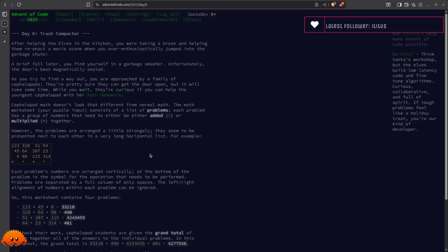Cephalopod math doesn't look that different from normal math. The math worksheet, your puzzle input, consists of a list of problems. Each problem has a group of numbers that need to be either added or multiplied together. However, the problems are arranged a little strangely. They seem to be presented next to each other in a very long horizontal list. For example, here we've got the input and we are interested in the vertical calculations. Each problem's numbers are arranged vertically. At the bottom of the problem is the symbol for the operation that needs to be performed. Problems are separated by a full column of only spaces. The left-right alignment of numbers within each problem can be ignored.